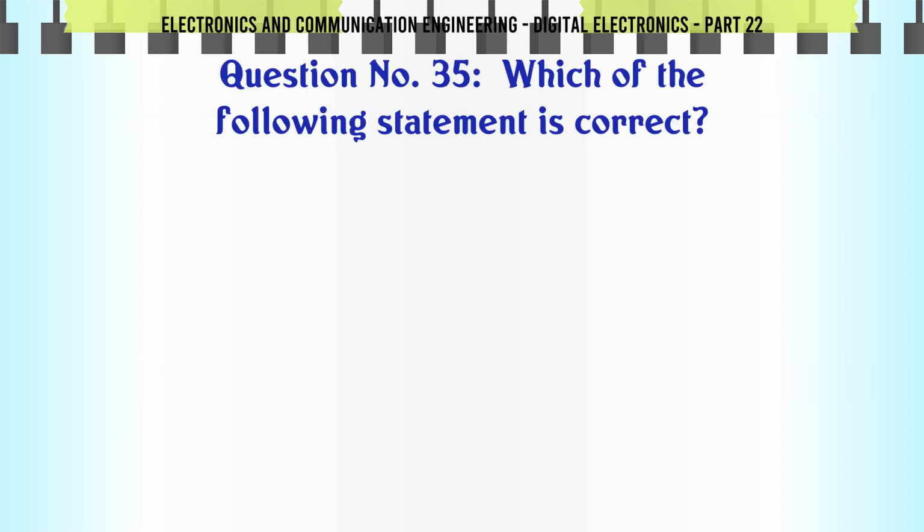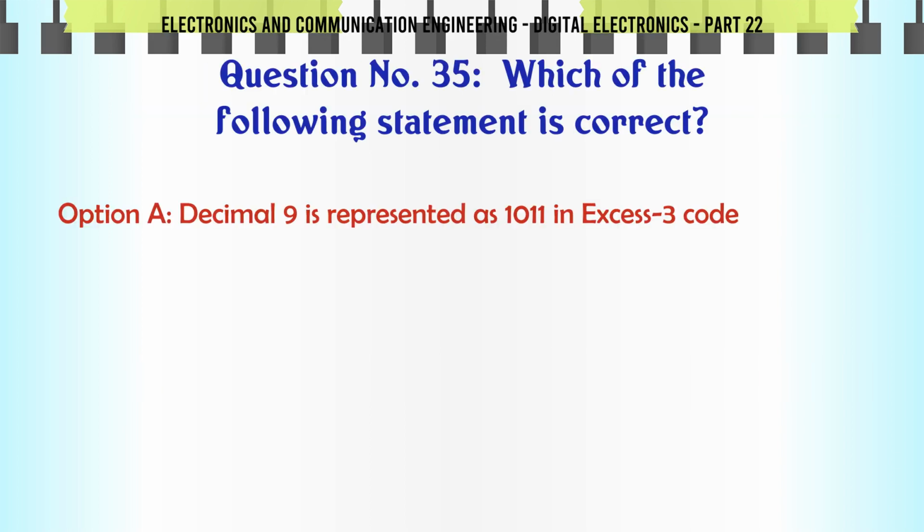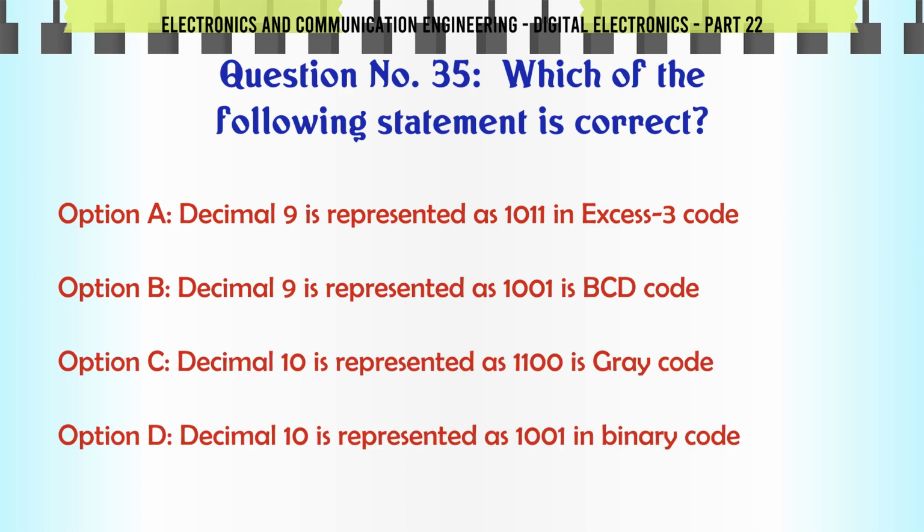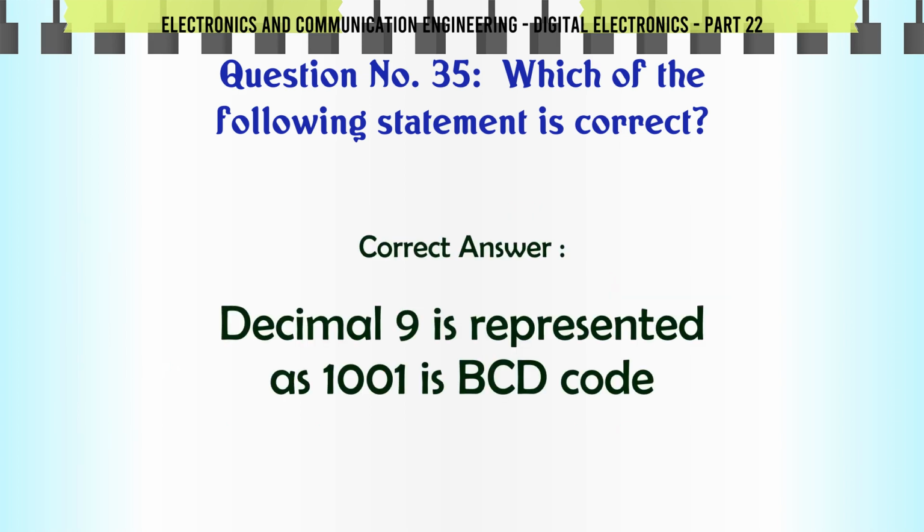Which of the following statements is correct? A. Decimal 9 is represented as 1011 in XS3 code. B. Decimal 9 is represented as 1001 in BCD code. C. Decimal 10 is represented as 1100 in gray code. D. Decimal 10 is represented as 1001 in binary code. The correct answer is decimal 9 is represented as 1001 in BCD code.